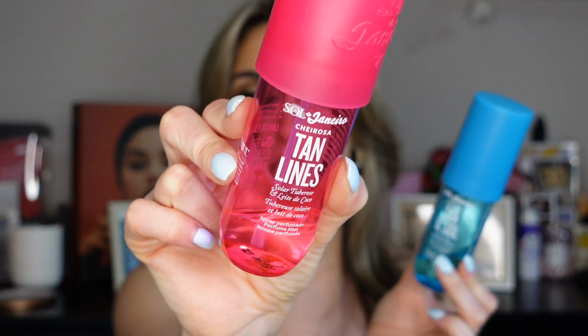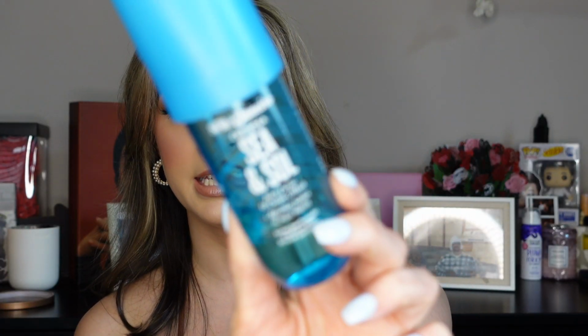This is in the scent Tan Lines, and this is in the scent CN Soul. I really like these ones, you guys. Oh my god, they smell so good. I think the blue one's my favorite. It's a little bit fruitier, kind of reminds me of candy. This is not as fruity, so I really like these. I wish they would make them permanent because they actually last a really long time and smell amazing.